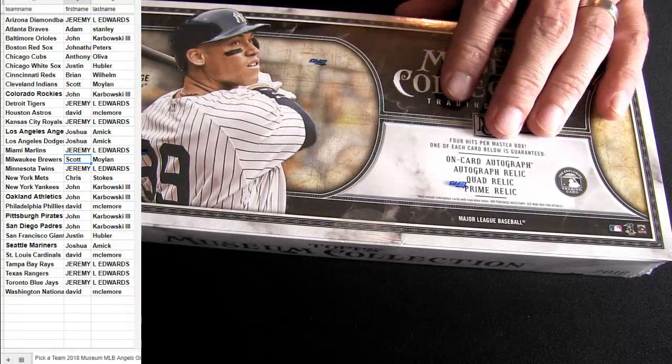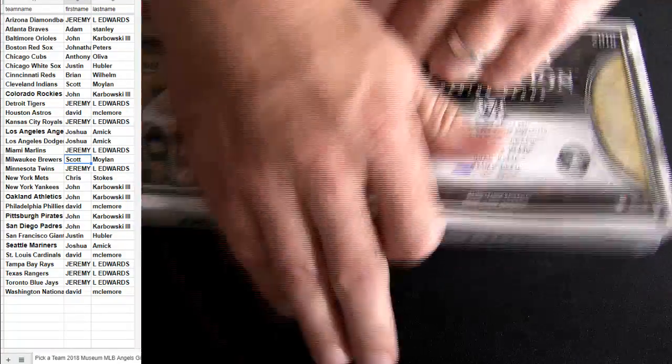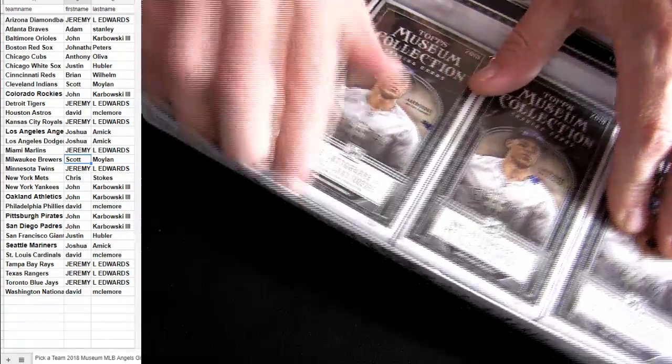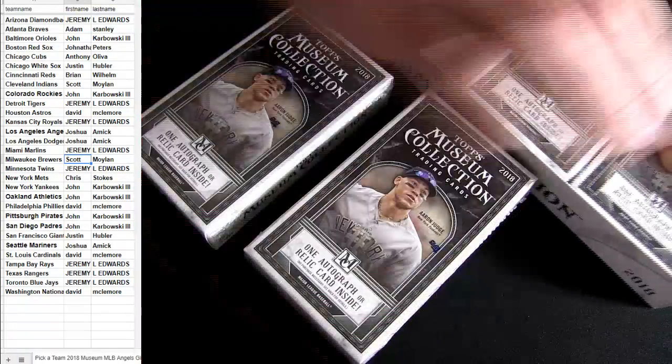Happening, Josh. Got you some Angels in this one. Did you lose any codes on that, John? You went back and got them, I guess. You'd have let me know if you missed something.